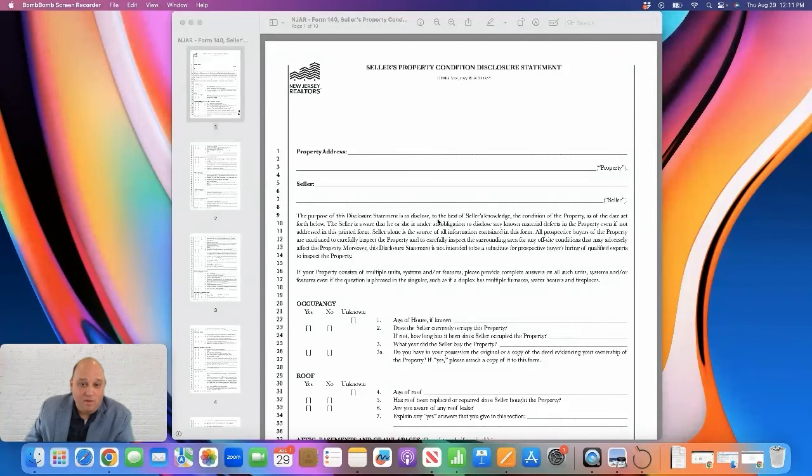This is an example of the form, which I'll link down below. You can follow along. It's around 10, 11 pages. It's to be completed by the seller and then reviewed by the buyer and signed prior to making an offer.